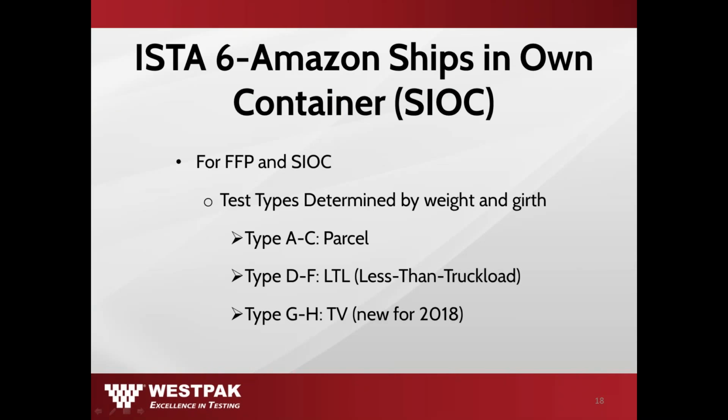The second test standard developed by Amazon and ISTA is the SIOC, or Ships in Own Container procedure. This standard is for certification of FFP and SIOC package types. This standard is a little more complex than the Overbox standard due to different package configurations it covers. There are a total of 8 package classifications that the standard splits based on the handling method, weight, and girth.